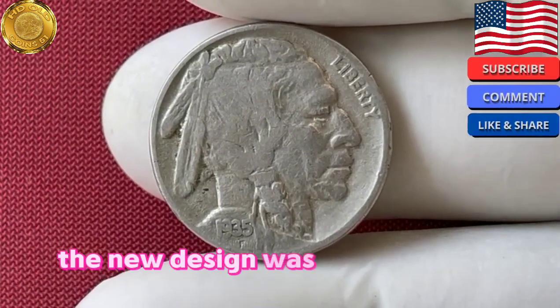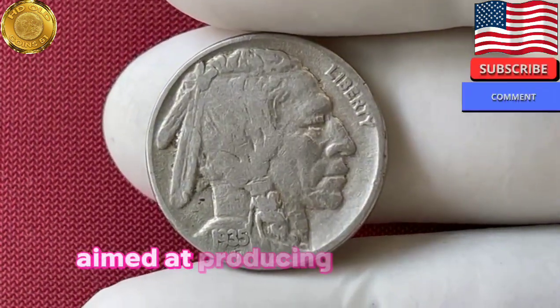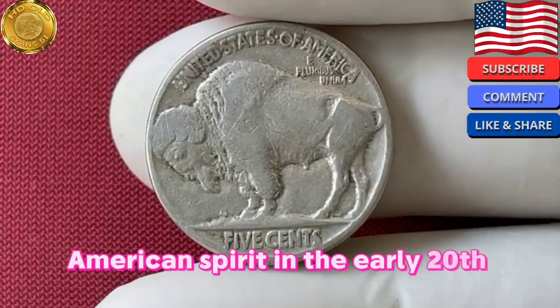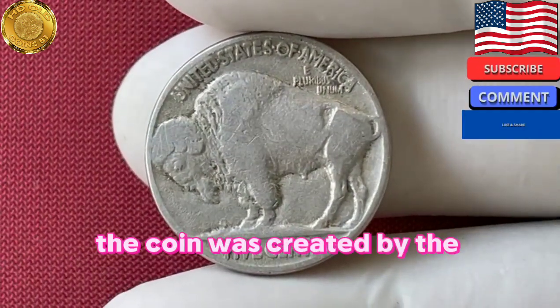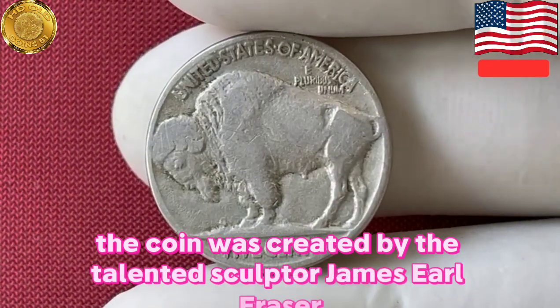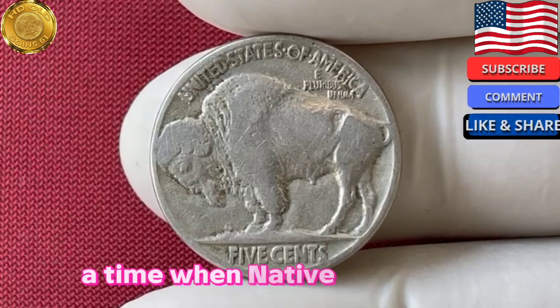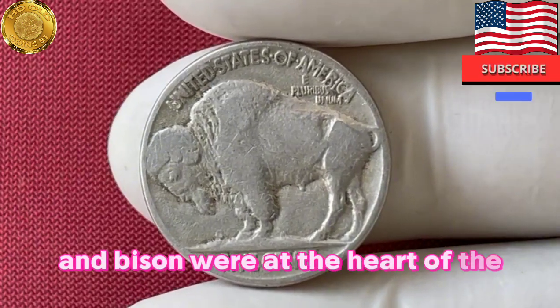The new design was the result of a competition aimed at producing a coin that was more reflective of the American spirit in the early 20th century. The coin was created by the talented sculptor James Earl Fraser, who sought to capture the essence of the American frontier, a time when Native Americans and bison were at the heart of the American identity.